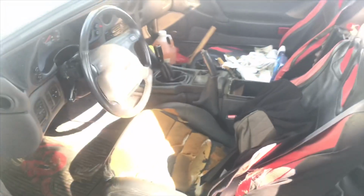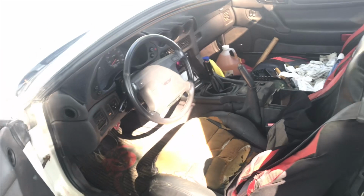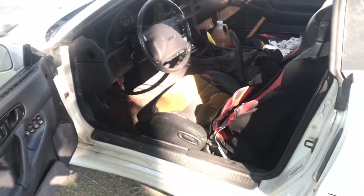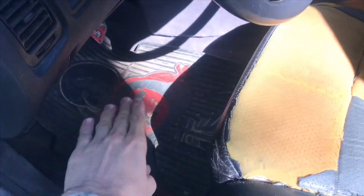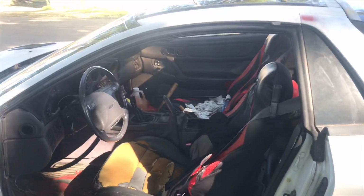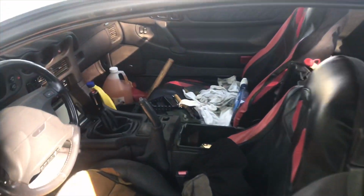I will be removing these nasty old seats and I will be vacuuming out. And from there, I have brand new seats that I will be putting in. And then that should change almost the entire look of the interior. Not right now, but I plan on getting new mats, so that's not a concern as of right now. I will be cleaning everything out, giving it a nice good clean, and who knows where that goes. We'll see where that gets me.